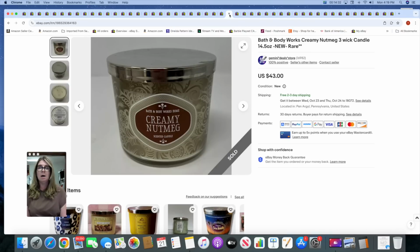Okay, this is a Bath & Body Works Creamy Nutmeg candle. This is more of a rare one. This sold for $43 with free shipping. Don't remember what I paid for this. I pick up candles all the time.